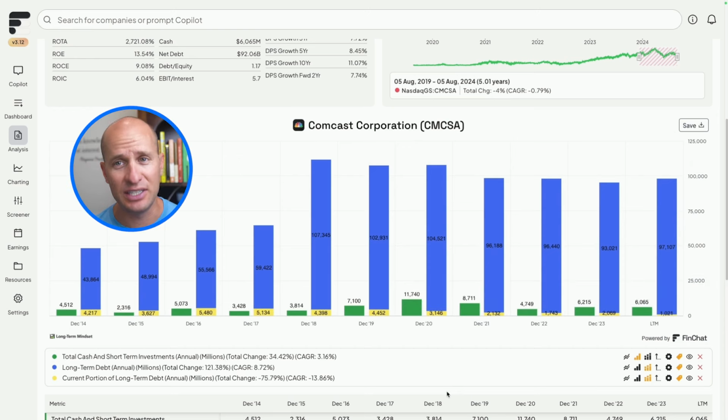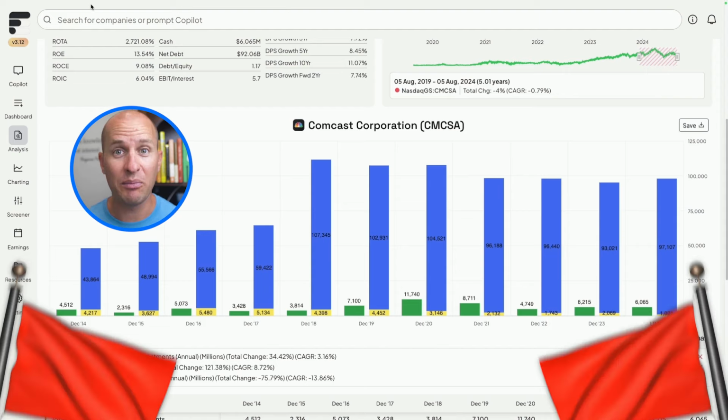This is a balance sheet that is completely upside down, and it's clear that Comcast has financed itself almost entirely with debt. Now that's fine so long as the company has the revenue to continue to pay its interest expense, but from a balance sheet perspective, this would strike me as a red flag.